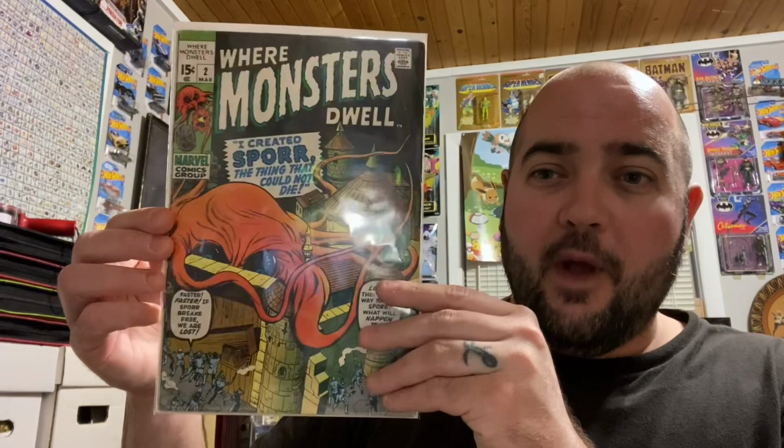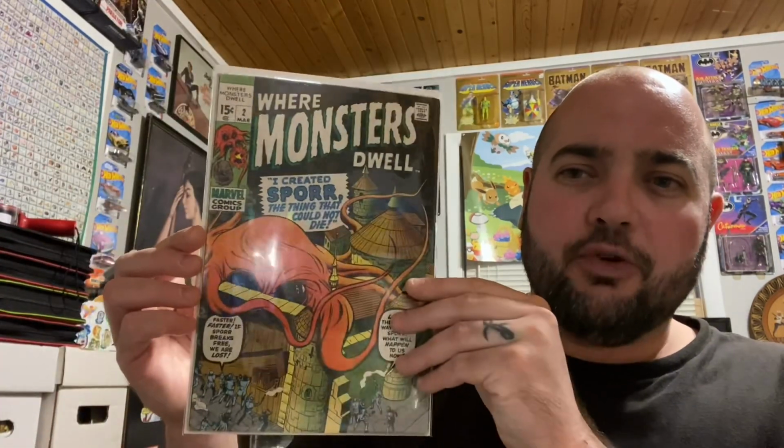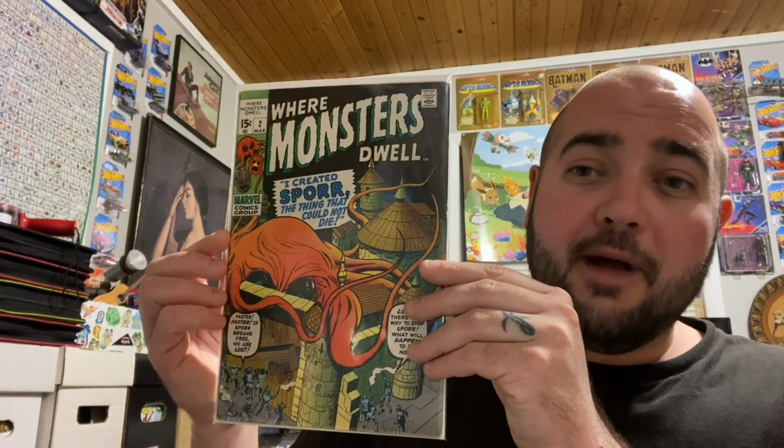And last book that I picked up here, Where Monsters Dwell, issue number 2. As you see, it does have some color breaking creases here. That's pretty much it, though. The spine's okay. And, I mean, it's got some spine to it. It's like a mid-grade book. But really cool, Where Monsters Dwell #2.